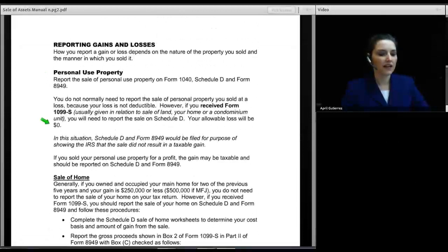Reporting gains and losses. How you report a gain or loss depends on the nature of the property you sold and the manner in which you sold it. Everything in the world depends on this. If you sell property that is a business asset, that sale gets reported on 4797. And if you sell personal property or personal investment property, then that sale is reported on 8949 and Schedule D. So there's two different forms that are used frequently for reporting sales.